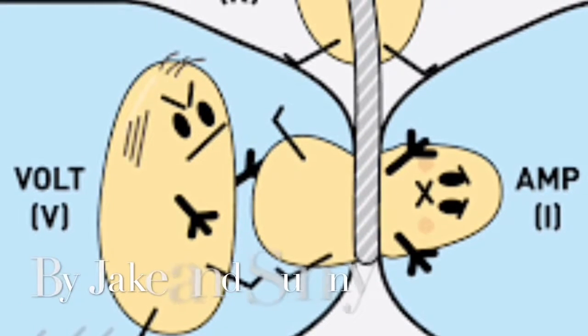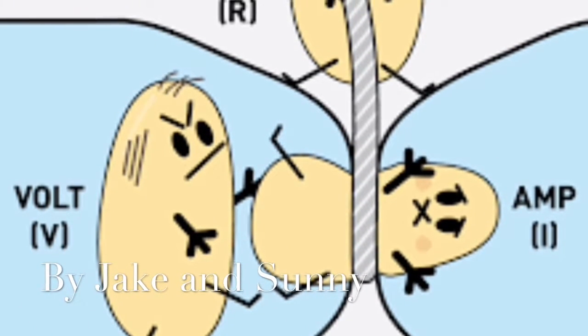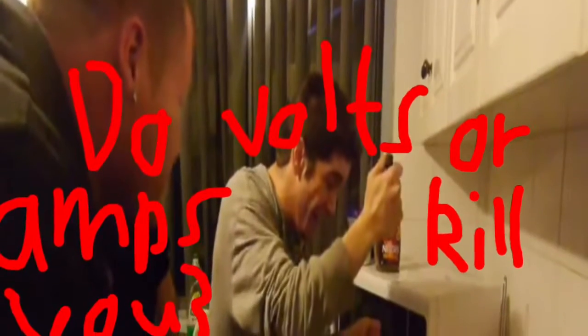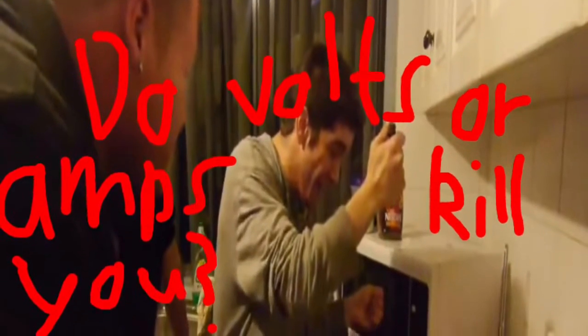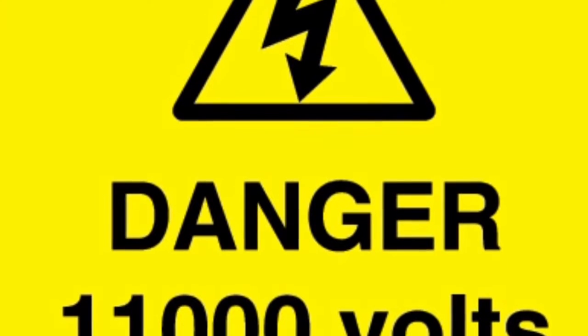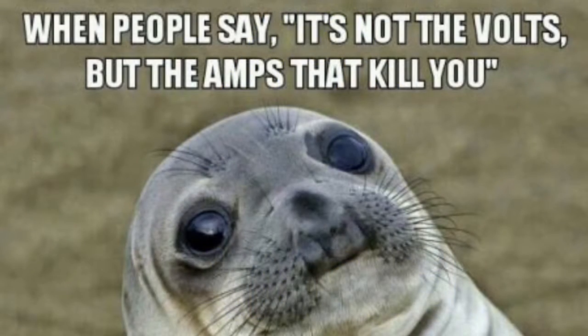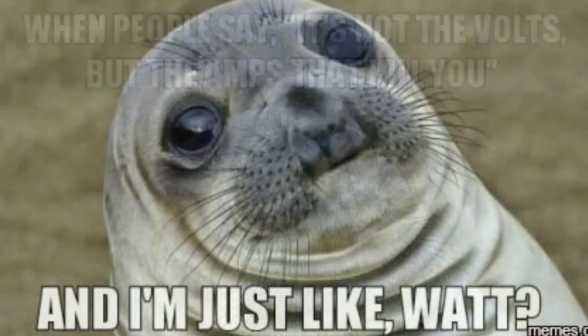This video describes the science of how volts and amps can possibly kill you. Volts and amps are two very different things. Amps are known as current, defined as how much charge passes per unit of time, and volts is the amount of energy per unit of charge. This relates to the common saying, it's not the volts that kill you, it's the amps.